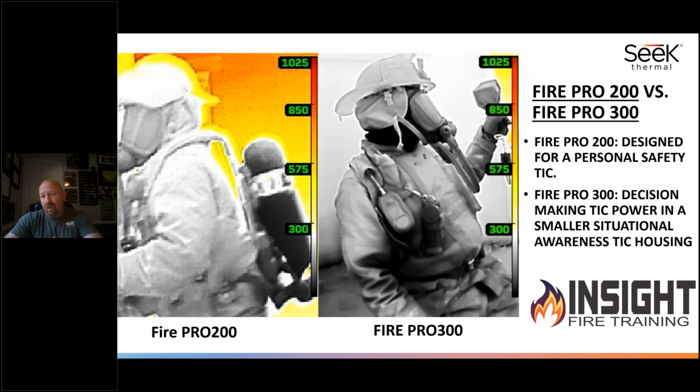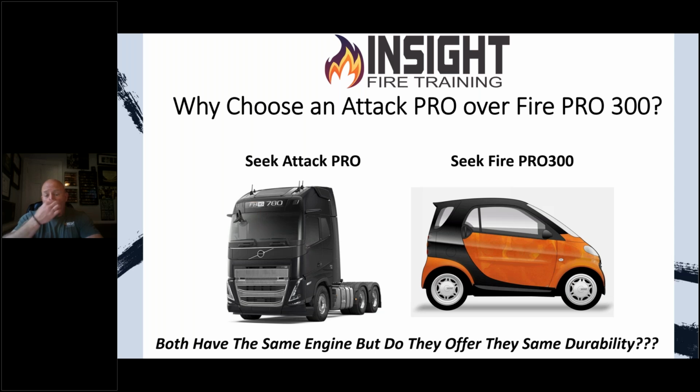It gives you the same image quality as the FirePRO VRS, or FirePRO Plus. So you basically have decision-making power in a smaller situational awareness housing, which is extremely valuable. Very powerful little device. So I get this a lot. Well, if the FirePRO 300 does everything the FirePRO does, and it's $1,000, why should I buy a FirePRO that's 3 times the price? Great question.